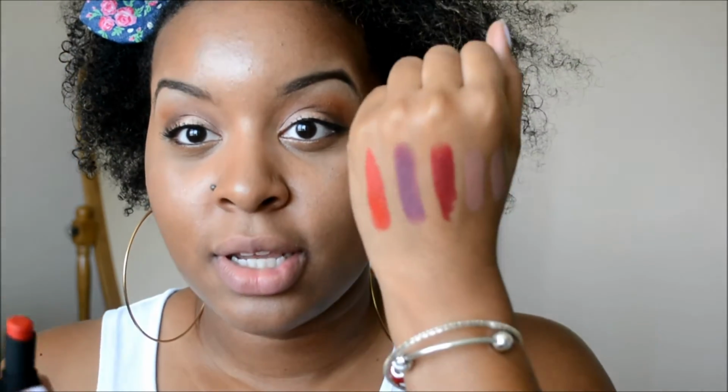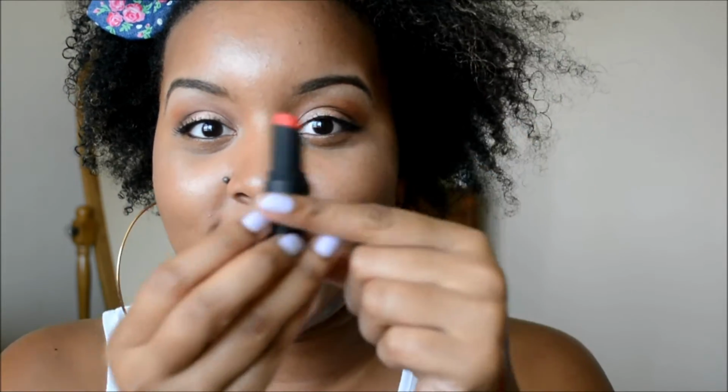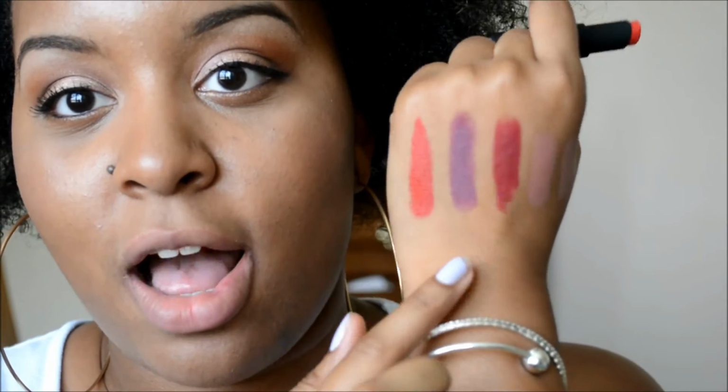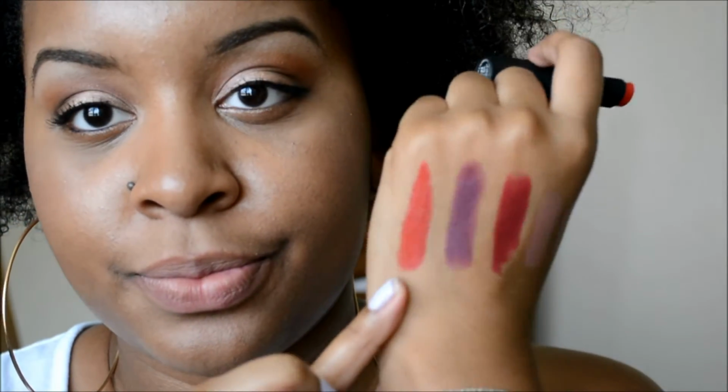Beautiful purple. Alright, and last shade is the reddish orange color, and this is called Sunset Siren. So I'm guessing this shade is going to be a very bold reddish color. So yeah, here is Sunset Siren. Look at this orange red color. It's just beautiful, and I'm zooming in the wrong way. Look at all these swatches. That red is gorgeous. I love it.